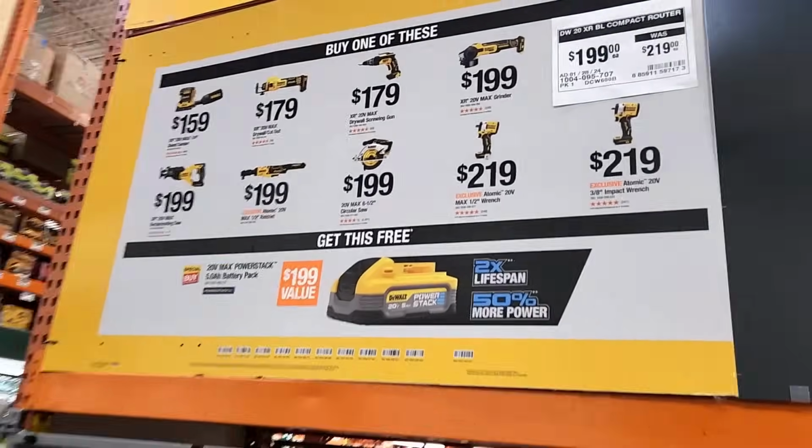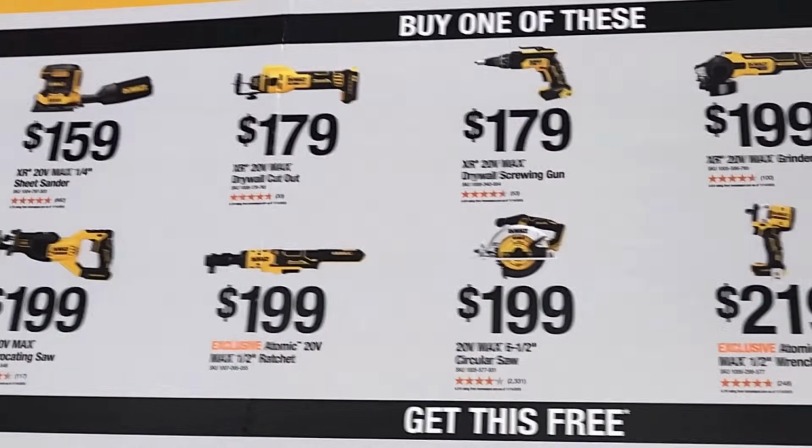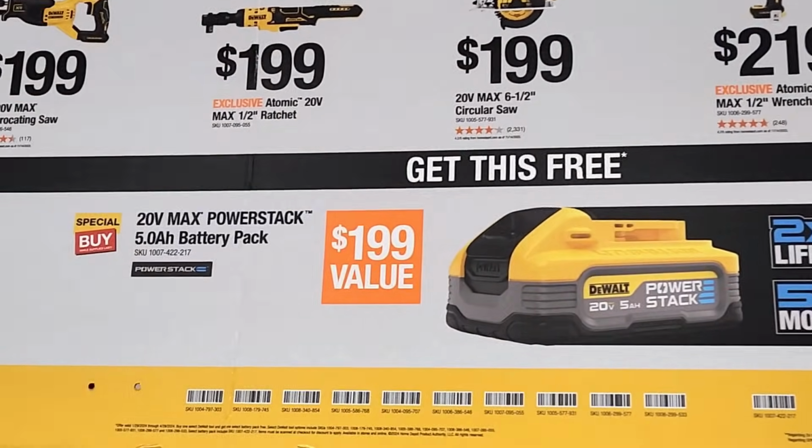Looks like for DeWalt, they got buy one get one. So you buy one of these tools up here, and then you get a free power stack battery with that. That's a 5 amp-hour power stack.